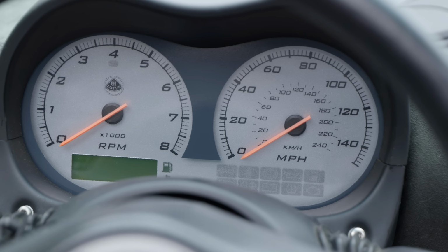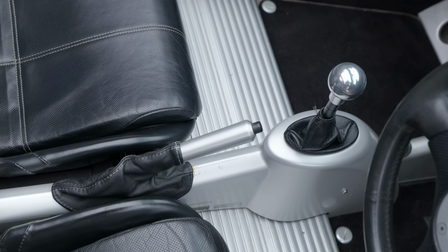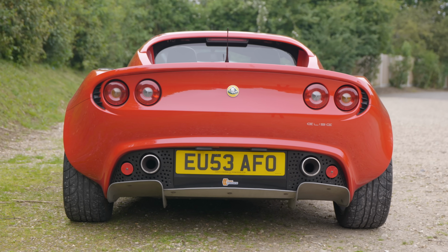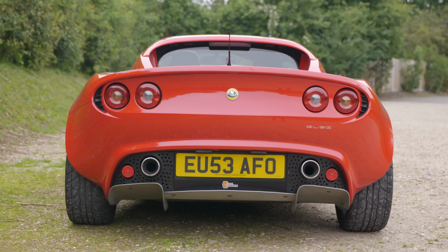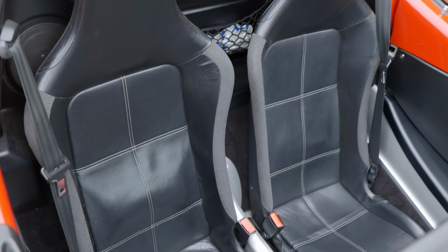I must say, as soon as this car rolled into the car park this morning, I was absolutely amazed to see how good a condition it was in. The previous owner to Russ had owned this for 8 years. It's not even on super low mileage, just under 58,000, which in Elise terms is sort of in the middle really. Even so, both the exterior and interior have been very, very well cared for.